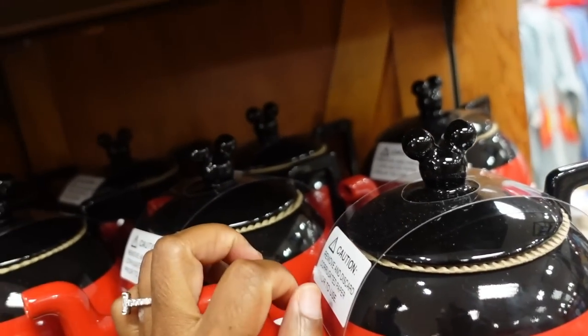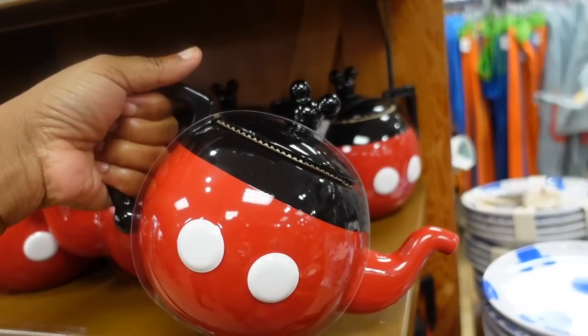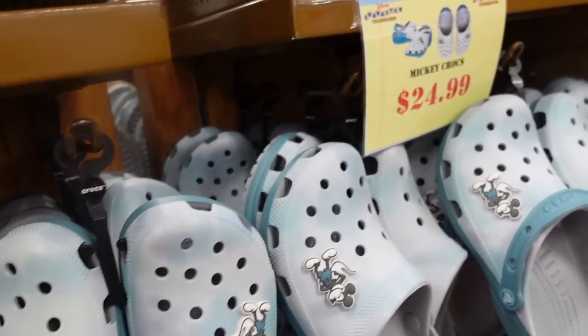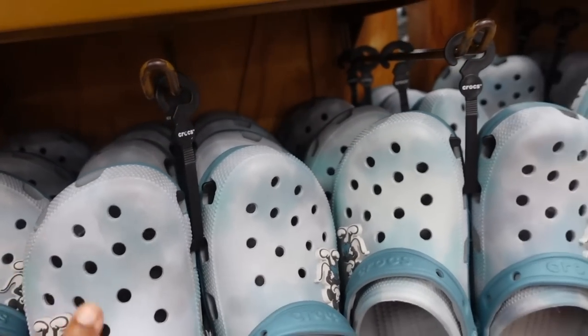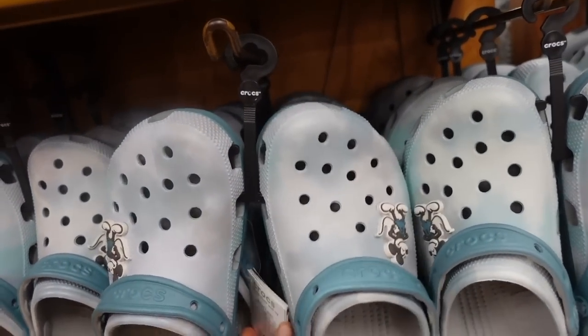It was a notepad. Why did I do that to myself? I'm gonna spill a little tea. Guess what? We're getting the Crocs. I put the notebook back because I have so many notebooks. I just don't need it. I don't need the Crocs either, but I know I'll use the Crocs way more than I've used that notebook.